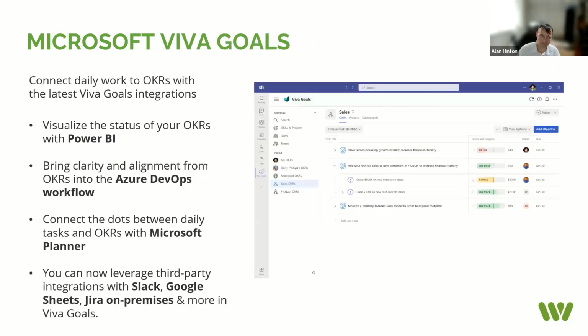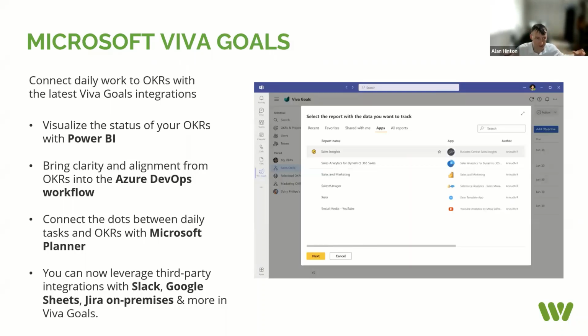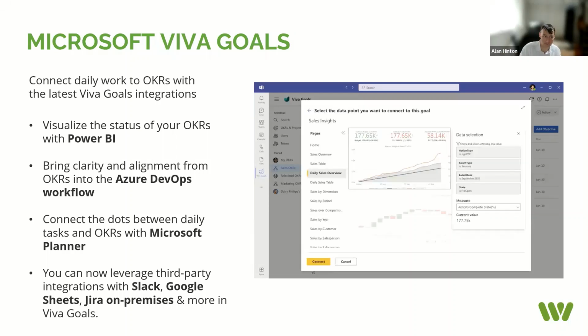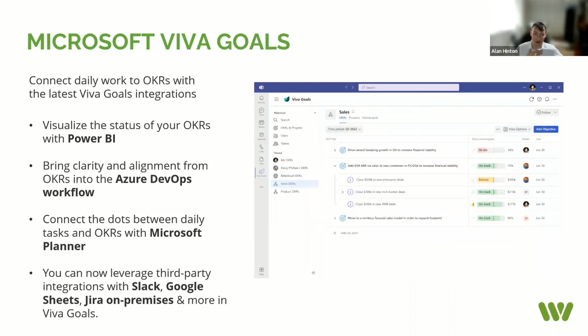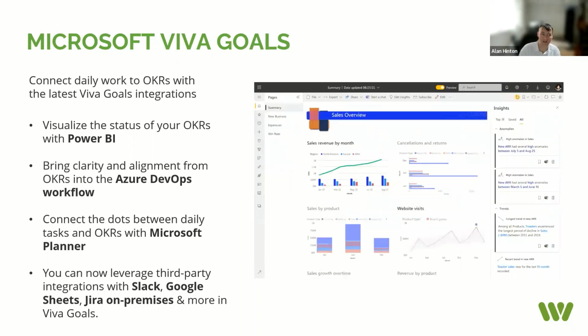A newish module of Microsoft Viva is called Goals, and it's all about OKRs, and OKRs are objectives, key results. And that concept of taking those objectives and key results and surfacing them through Power BI, the reporting platform, or connecting it into other platforms like the coding platform, DevOps, or Microsoft Planner, or integrating it with third-party systems like Slack, Google Sheets, Jira, etc. So it's another area that's really important, and that's Viva Goals.